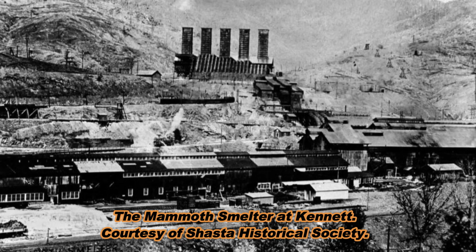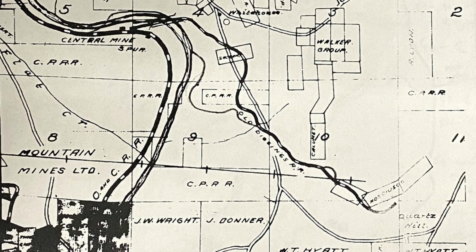During operations, this 3.5-mile-long railroad included 6 timber trestles and a steel truss bridge that spanned the river. Much of this railroad bed now serves as the Hornbeck Trail, a subtle reminder of when copper was king in Shasta County.